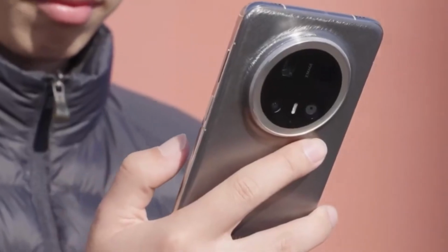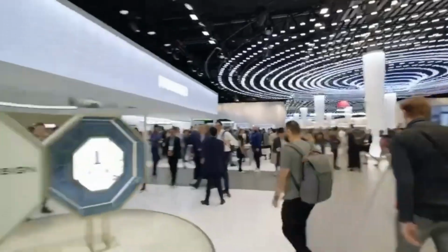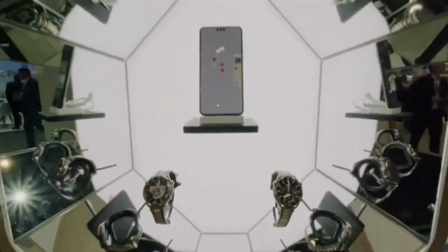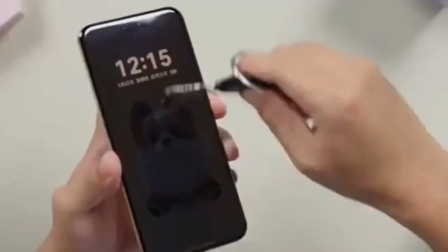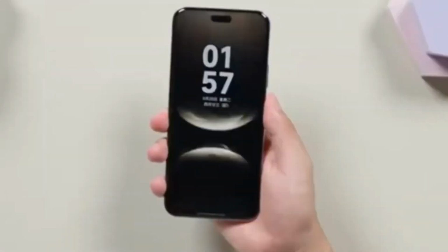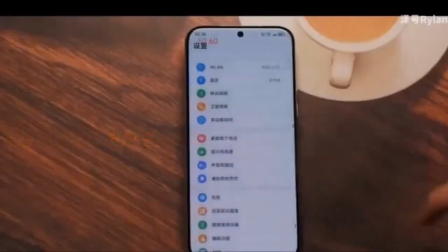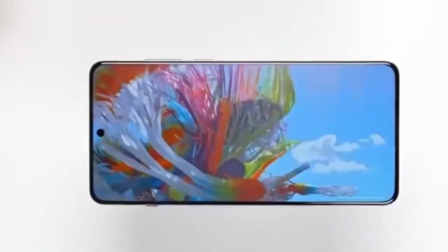If it turns out to be an Honor Magic 8 device, that would also be a big deal. Honor has been making a name for itself since splitting from Huawei, and launching a phone with such a bold design could help it stand out even more in the crowded smartphone market. And if it's Xiaomi, well, that would mean the competition is heating up in a completely different way.